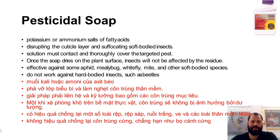Another very similar application is pesticidal soap. These soaps are either potassium or ammonium salts coupled with fatty acids, very similar to what we know of commercial home soaps that are used as detergents. It has one part which is hydrophobic and the other part which is hydrophilic. Pesticidal soaps disrupt the cuticle layer, and similarly to what we see with oils, they coat the insect and suffocate it. So the solution must be in contact and thoroughly cover the target pest, only when and where we see these pests. It is not useful to just spray it before the insect comes, because once the soap dries on the plant surface, insects will not be affected by these pesticidal soaps.